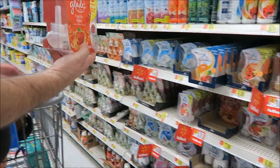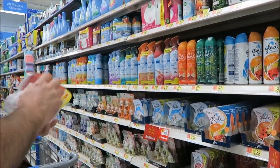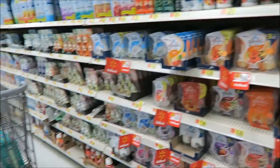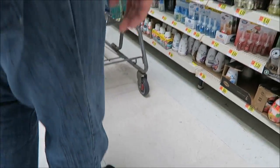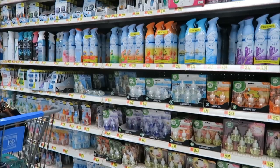You do at work? Though that's a good smell. No, I don't have a Glade. I have Airwick. Those are different. Airwick? I wonder if Airwick has any out for fall. But you have cinnamon apple. Oh, that's a great value. I didn't know Great Value had their own.